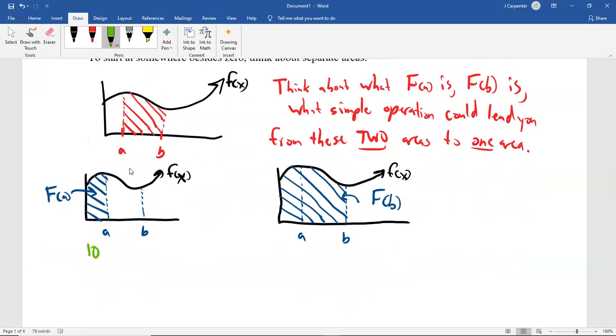If we pretend that this area was 10, and if we pretend that this area is 40, again, all of it. So this little area here is 10, and then this entire area all the way up to B is 40. So again, I'm talking about this whole area, that's the 40. And then this area is the 10.